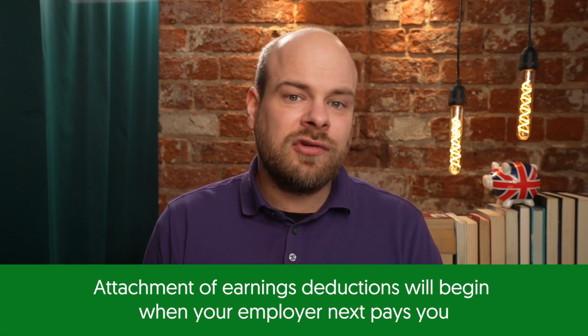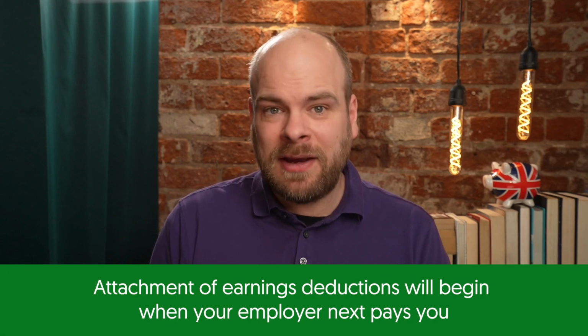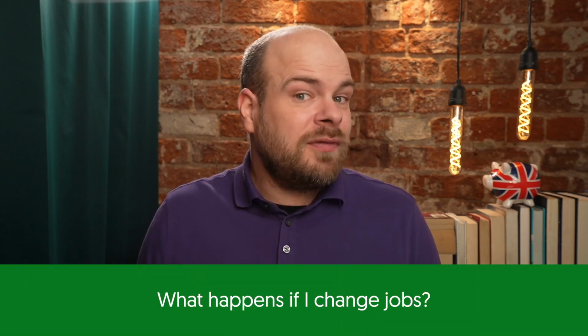Attachment of earnings deductions will begin when your employer next pays you after the order is applied, unless the next payment date is within 7 days. If that is the case, the following payment date is when your employer will start to send payments to the court. If you're on statutory maternity leave, your attachment of earnings order will resume when you return to work. If you're receiving maternity pay from your employer, attachment of earnings deductions will still be made based on your take-home pay and disposable income.